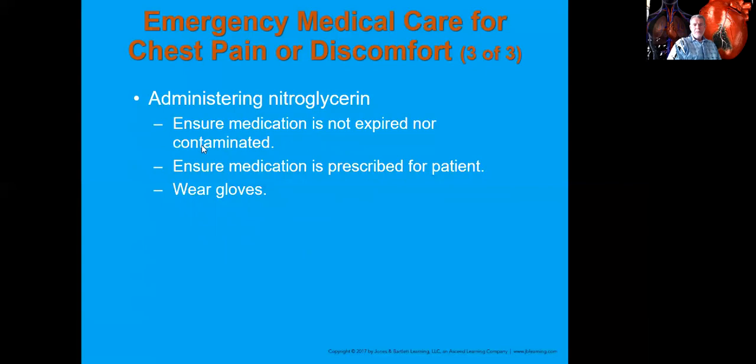Administering nitro, this gets into our rights of medications. I have to have the right patient, the right dose, the right route, the right indication, and that it's not expired. And we can throw in the sixth right for medication, which is document. You always document if you've given a medication. Make sure it's not expired. Make sure it's prescribed for the patient. That's good. But remember, we've got six rights moving forward on medications. You should have seen that in pharmacy.